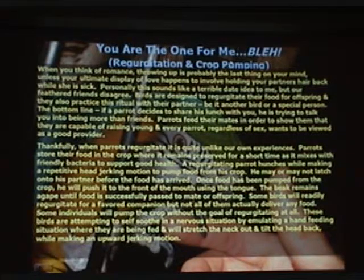When you think of romance, throwing up is probably the last thing on your mind, unless your ultimate display of love happens to involve holding your partner's hair back while she's sick. Personally, this sounds like a terrible date idea to me, but our feathered friends disagree. Birds are designed to regurgitate their food for offspring, and they also practice this ritual with their partner, be it another bird or a special person.